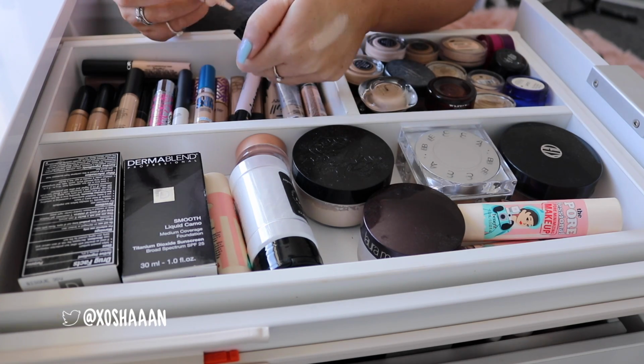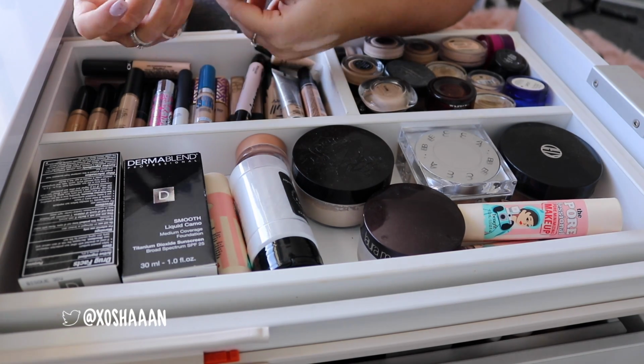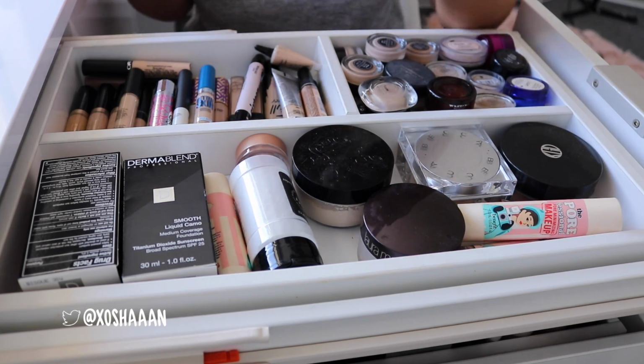I think I'll get rid of it though because I want to try the other Maybelline one, and as you can see there are a lot of concealers. I don't really need it.